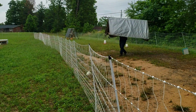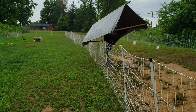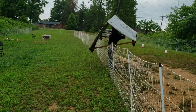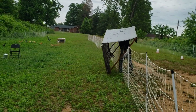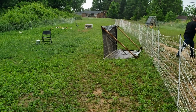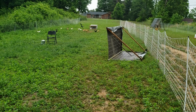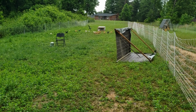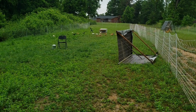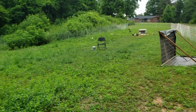So Michael's able to just pick up that coop. I guess he's gonna throw it. Let's see what he does, I guess. Nope, it's not gonna throw it. Just roll it. So that's our little shelter. It's cattle panels, and the electric fence has been working. We haven't had any problem with any predator coming in, so they just need to have something over their head, and that's been working really good.